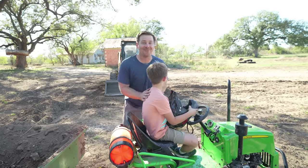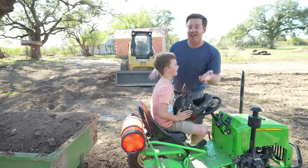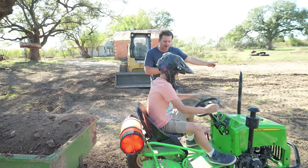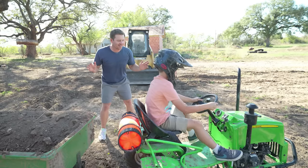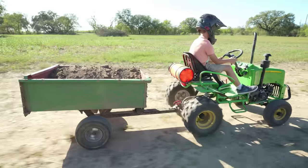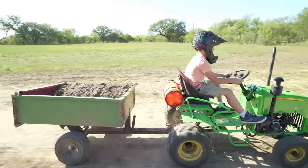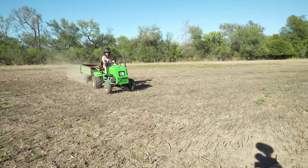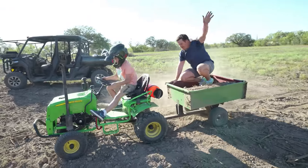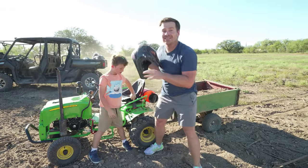Hudson, your trailer is fully loaded with dirt. I don't really know if your tractor can pull it, but we're gonna find out, aren't we? Yeah. All right, let's haul this dirt to our mud pit and then get back to work, okay? Okay. Put your helmet on and I'll follow you out there. Go ahead. Okay. Can it do it? Oh, it can! Come on! Good job. Your tractor could pull me and the big old load of dirt.